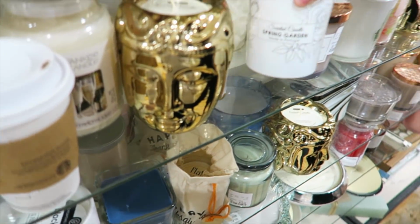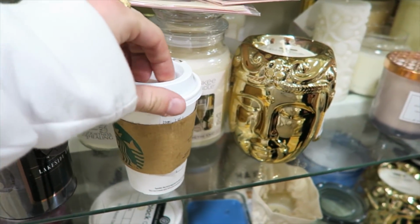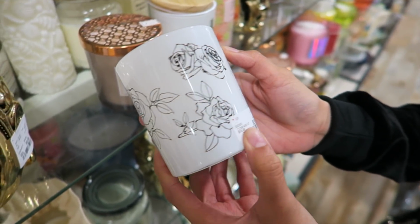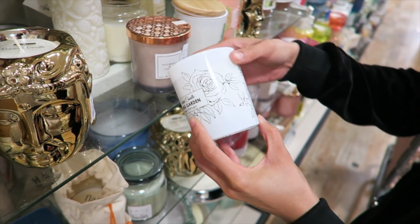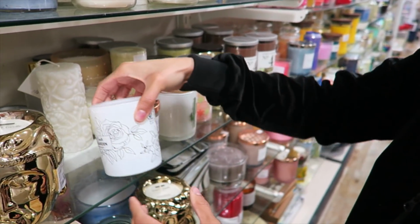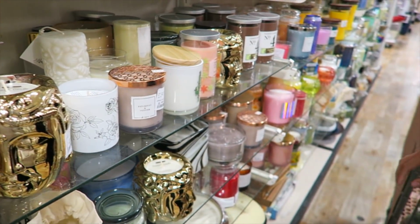Oh, look at this little minimal. Oh, you can also get someone Starbucks here if you want. Look how cute this is. That one's pretty. $5.99. Does it smell good? Oh, it kind of does. It's actually cute.